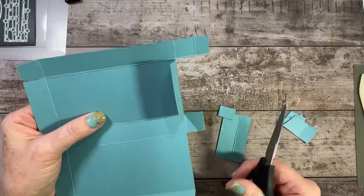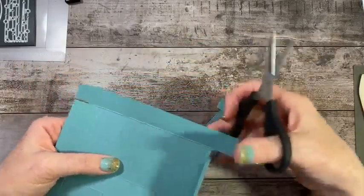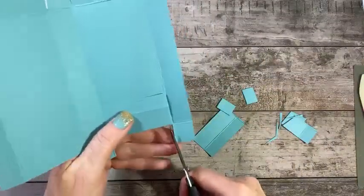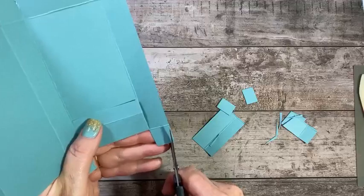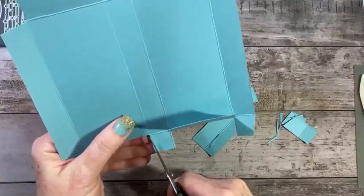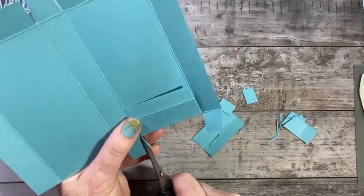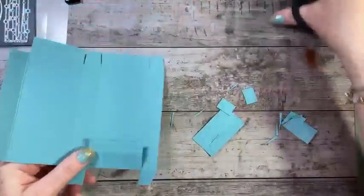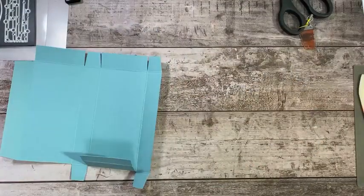I'm going to cut this off at that first score line, and cut this one off at that first score line. And then I'm going to angle cut both of these tabs on the right and the left. These are what's going to tuck into your box. You do not want to take a great big wedge out of these, because your box won't stay closed very well if you do.